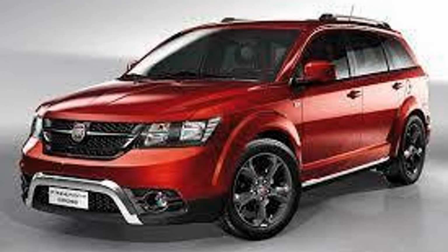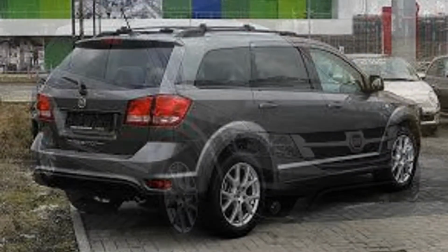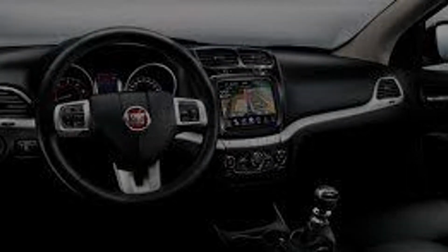Anyways, number 2 is a Fiat Fremont Cross, and this is a Fiat badge Dodge Journey. This was only made in Europe and not the US or Canada. This can be either all-wheel drive or front-wheel drive, and the engine options are either the 2-liter turbocharged diesel or this 3.6-liter Pentastar V6. So the 2-liter diesel made 170 horsepower, while the 3.6 Pentastar made 283 horsepower. So the Fremont does not have a crosshair grille, it just has a bar that goes across it with a Fiat badge in the middle. And this was made from 2011 to 2015.